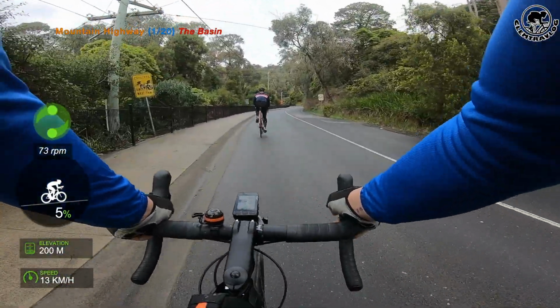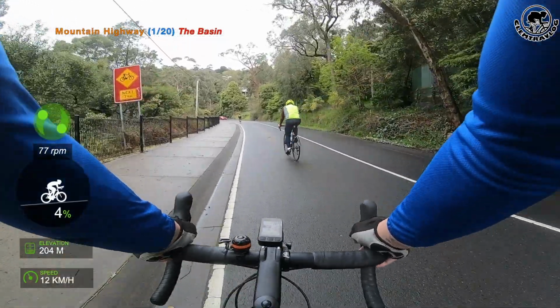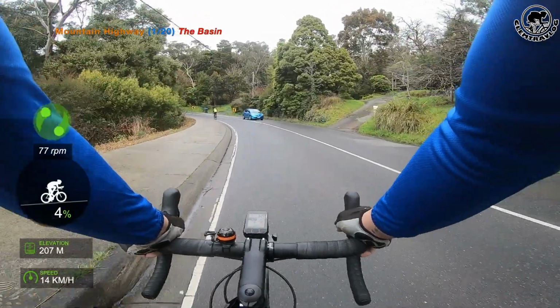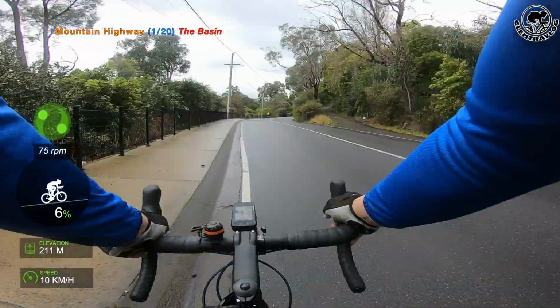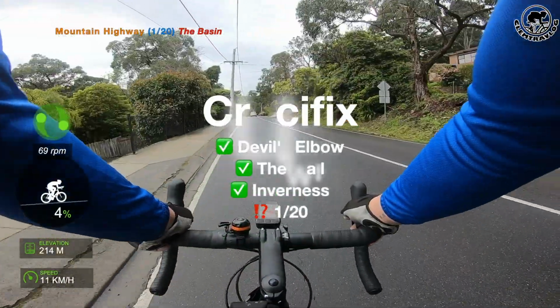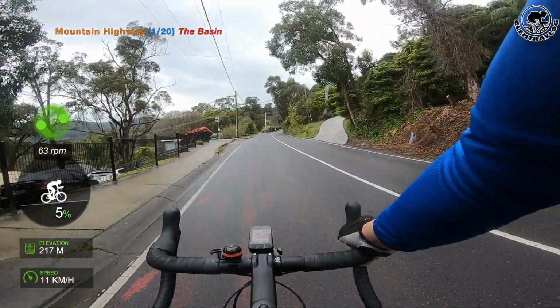Actually, I didn't plan to do this as I never believed I could climb more than 1000 meters of elevation in a single ride. Besides, I was already very exhausted after the 3 previous climbs. But it was really tempting, as if I climbed this 1 in 20, it means I completed the legendary Crucifix of Mount Dandenong Range. Why not? I will take this challenge.